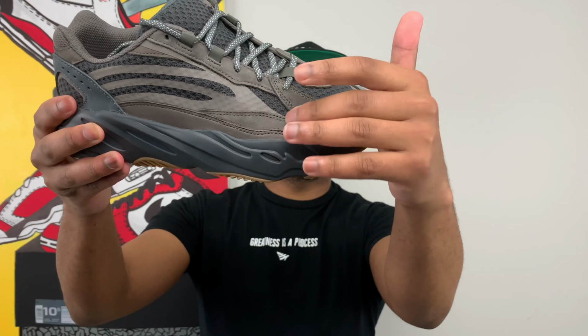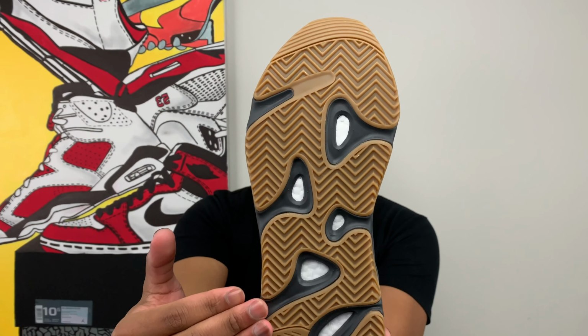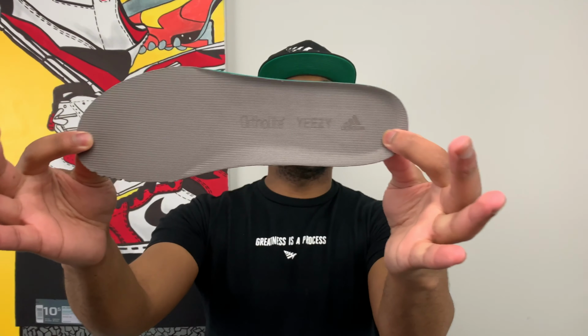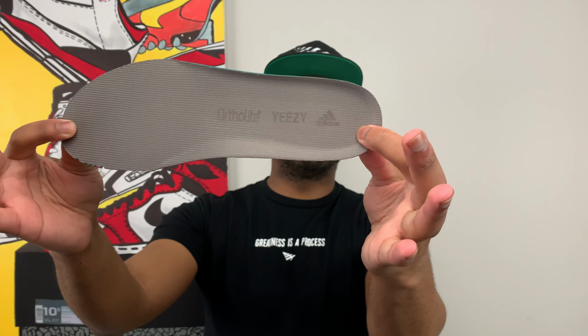Really chunky, really thick Boost midsole here, just like all the other 700s, really nice. And that mix of gray and gum on the outside of the shoe as well. Really like the gum bottom touch on these. As far as the insole goes, regular Ortholite, Yeezy branded on the heel.